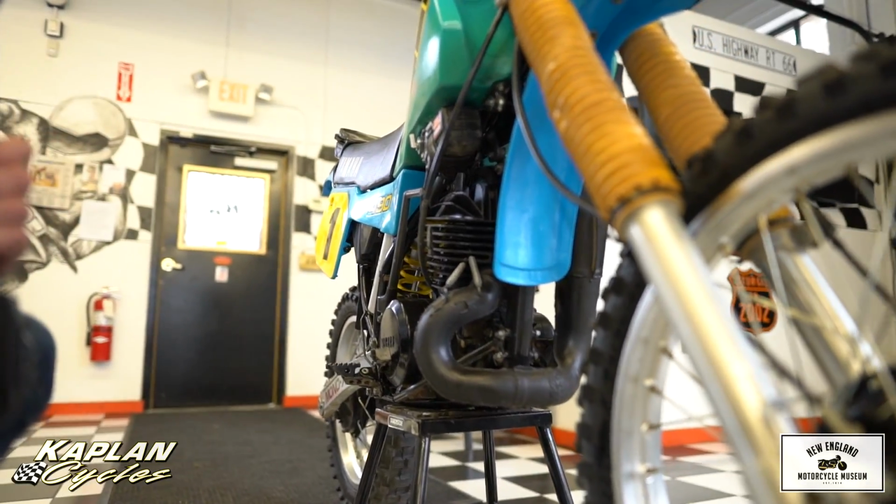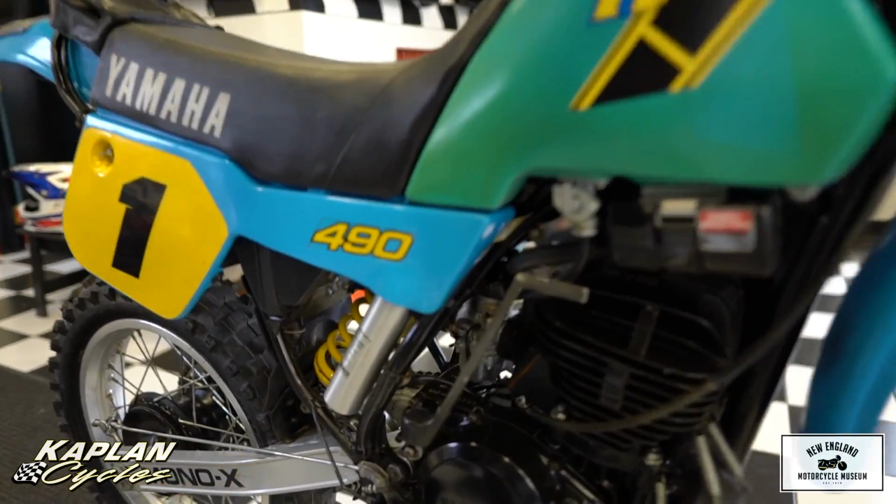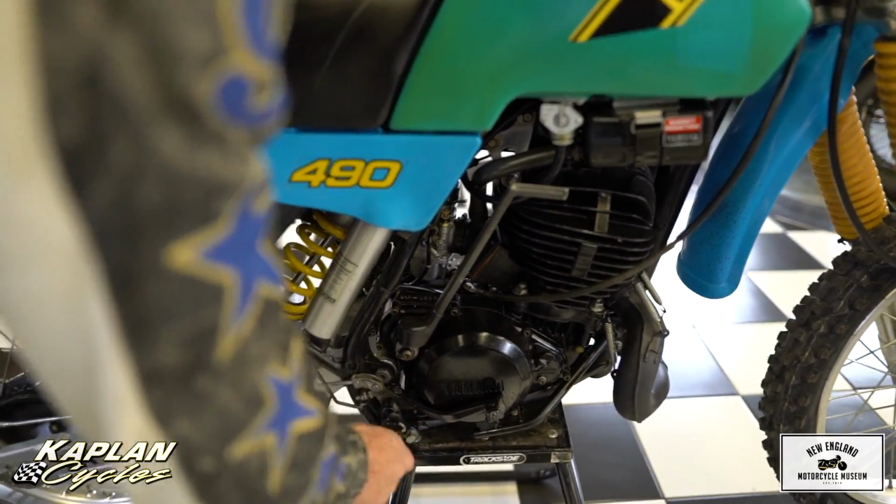The rear wheel looks great, rear swing arm. Check out these pegs. The peg is not bent at all. I mean, these are steel pegs, one huge triple jump or one casing on a rock, and these would be bent down. They're perfectly straight.